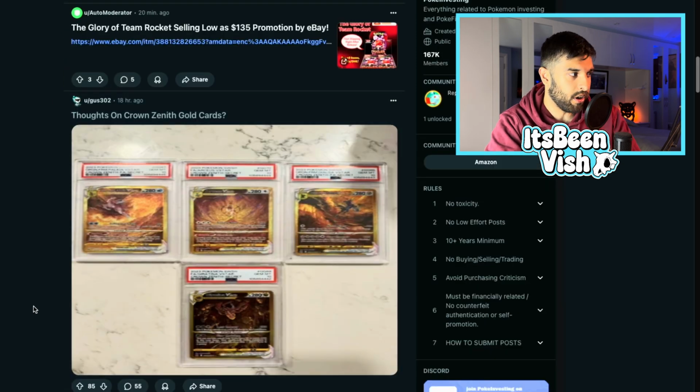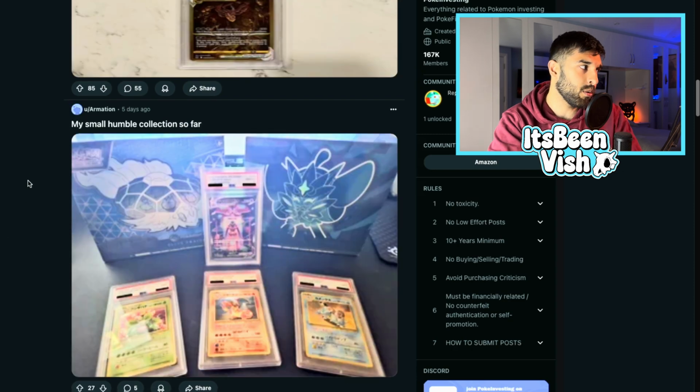I think when you get into Scarlet and Violet and onwards, like when we finish Scarlet and Violet onwards, a lot of people are going to want this card, or these cards.